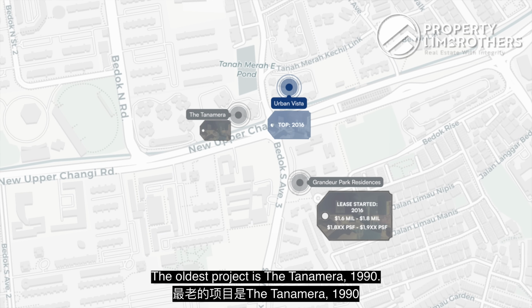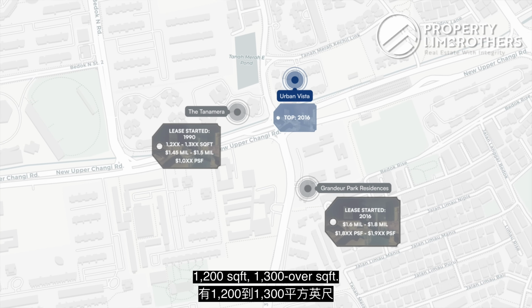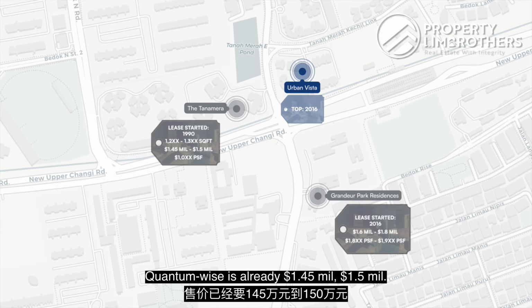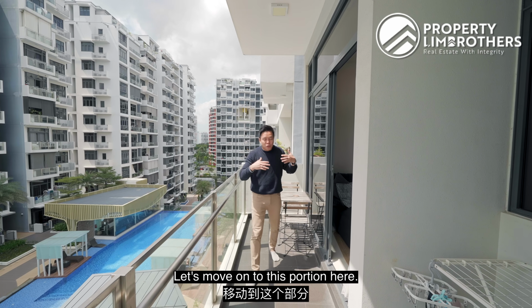The oldest project is Tanah Merah, 1990. All projects, their sizes are huge, over 1,000 square feet. Quantum wise, it's already 1.45, 1.5 million, about 1,000 PSF right there. Let's move on to this portion here.